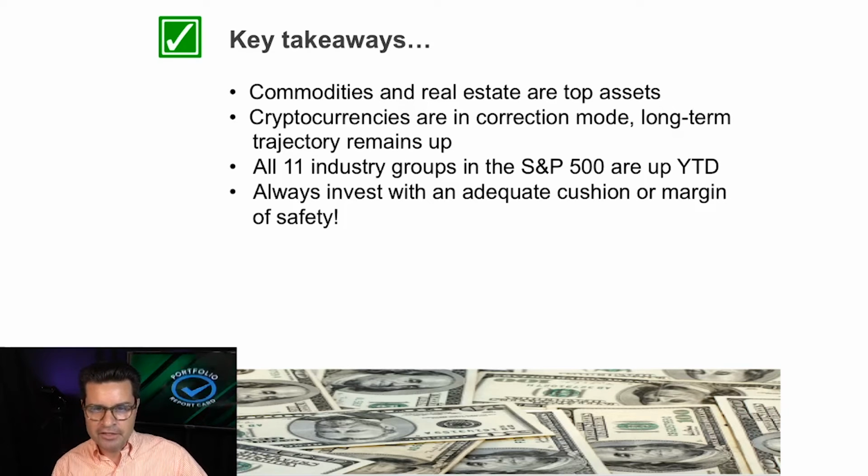And so in terms of other asset classes, cryptocurrencies are in correction mode. Longer term trajectory still remains up. And then we've got all 11 industry sectors within the S&P 500 positive year to date. That's healthy. That's what you want to see if you're a bull. You want to see broad participation by all industry groups.